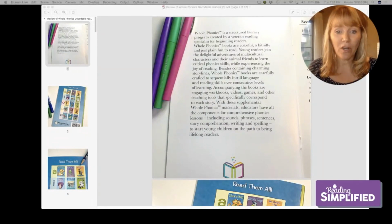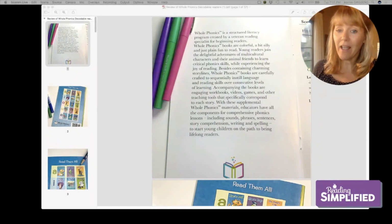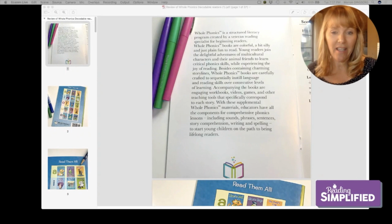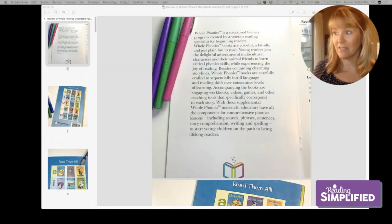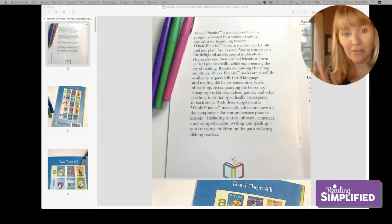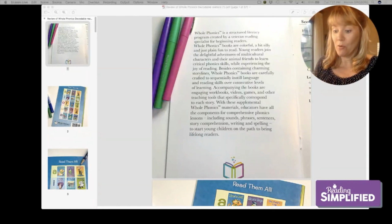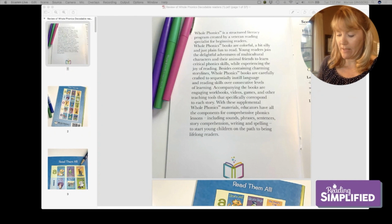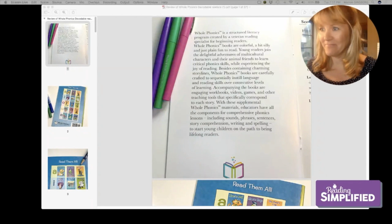Whole Phonics is a structured literacy program created by a veteran reading specialist for beginning readers. Whole Phonics books are colorful, a bit silly, and just plain fun to read. Young readers join the delightful adventures of multicultural characters and their animal friends to learn critical phonics skills. And these books are carefully, sequentially organized with a structured literacy framework. And so that overview is on most pages in these books. So that's helpful. And I find that what they said is fairly accurate. So let me give you an example.